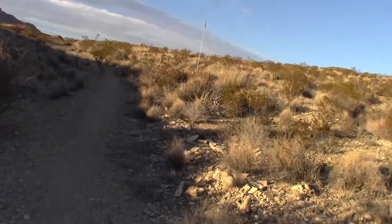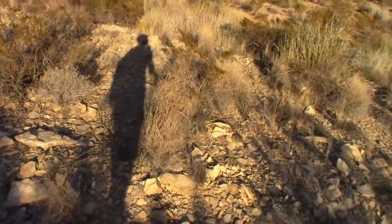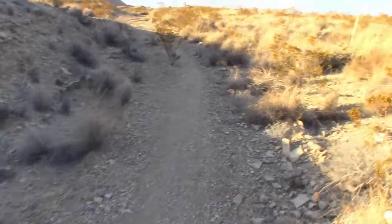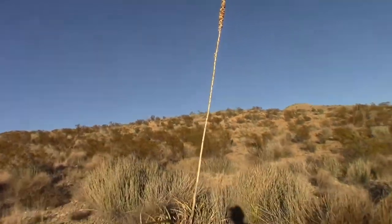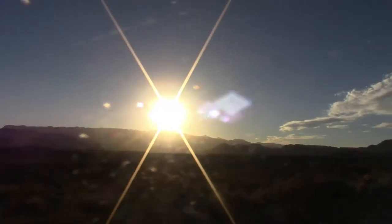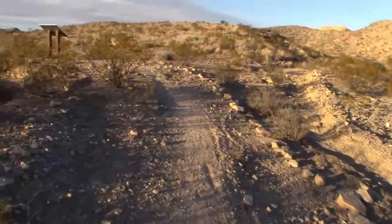I'm really enjoying this hiking. Oh, look. There's an information platform right there. Maybe this is it. Look at this. Just nice. Cool area right here. Just so open.